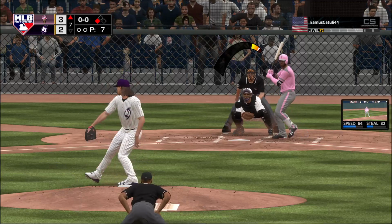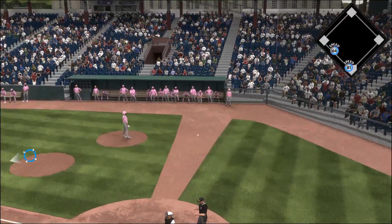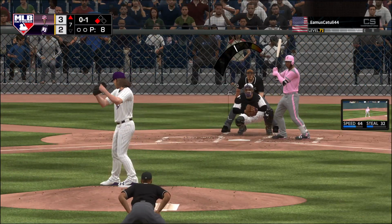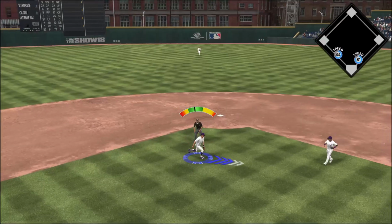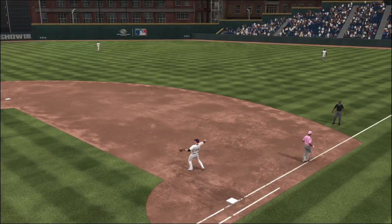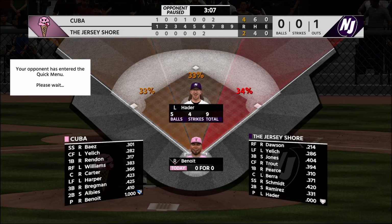Striding into the box, Ozzie Albies, 0 for 2 for him to this point. Hit back up the middle. Schmidt's got it. Throw on to first, so they get the out, but a big insurance run is in to score as the lead grows to 2 now.